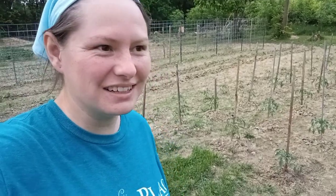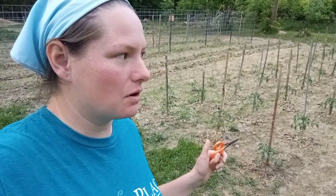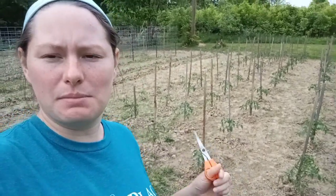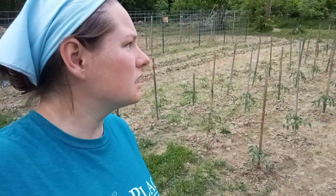All right, guys. So I said I was going to water, but I decided against it. I am going to water the seeds in, but that's it. I'm not going to water the rest of these, mostly because, well, two reasons. It's going to rain tonight. And the second reason is I'm wore out.